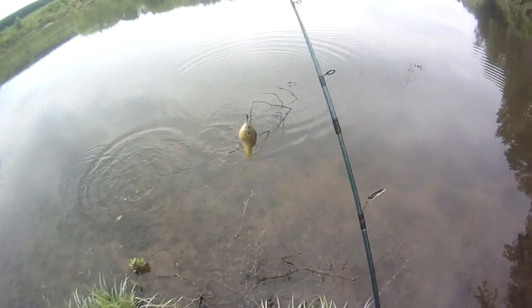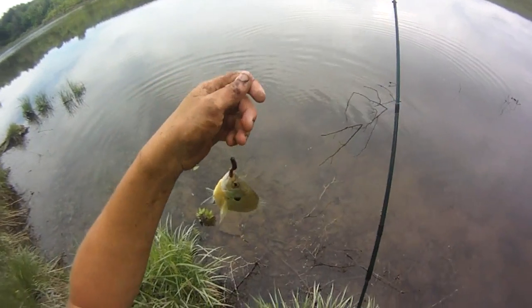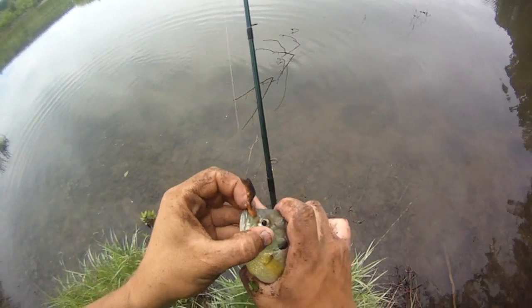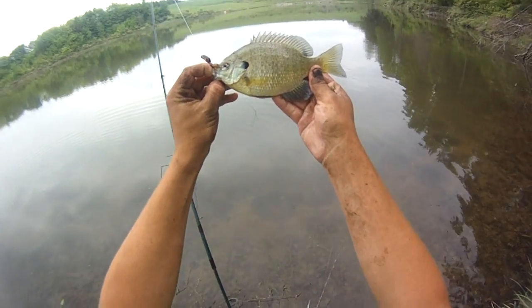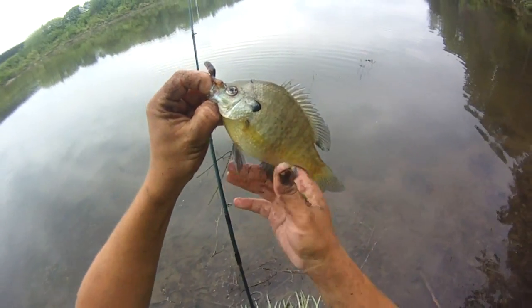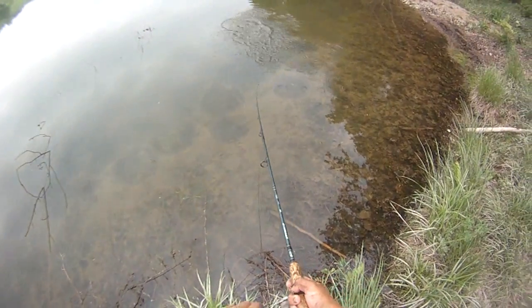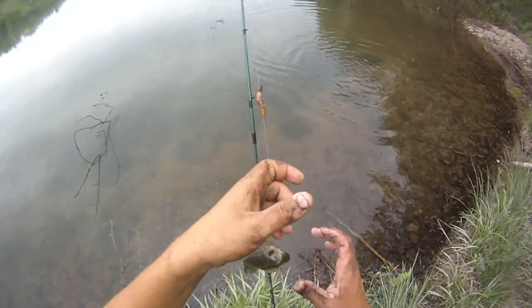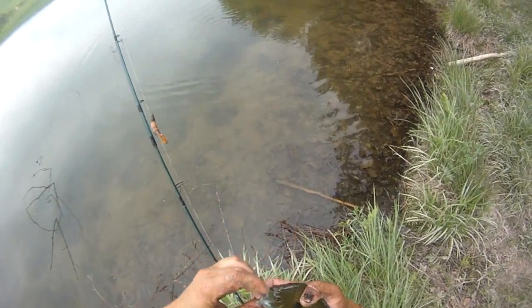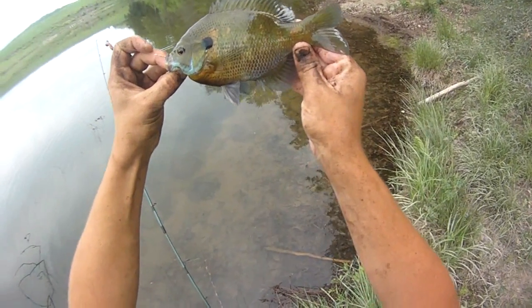This is just ridiculous. It's every single cast. Like, I'm gonna run out of camera memory soon. The numbers here are just silly, right in this little 10 by 10 square. Got a little guy. On the smaller side for these gills at least. Maybe barely 8, 7 3/4 or 8.